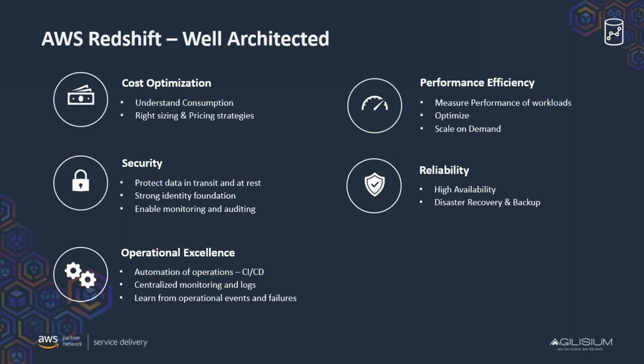The reliability pillar is all about business continuity. So ensuring that your Redshift cluster and your ecosystem are resilient towards disruptions, whether internal or external. Usually the focus area is whether your solution is highly available, if there is a need for that, or if you need a good disaster recovery plan and backup plan, and whether those requirements are being met properly through your design. So that's our review there.